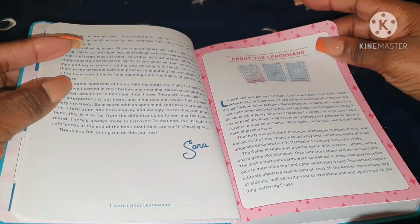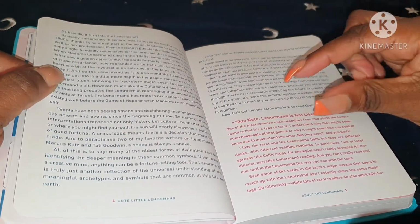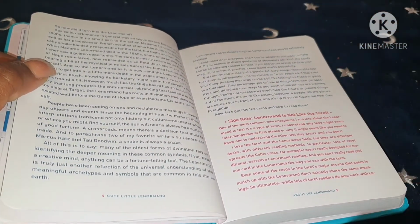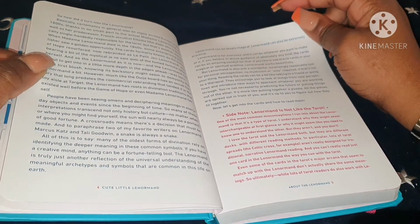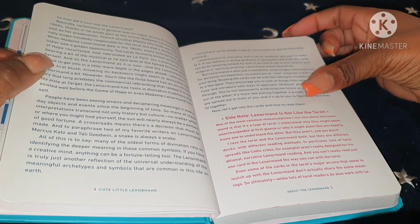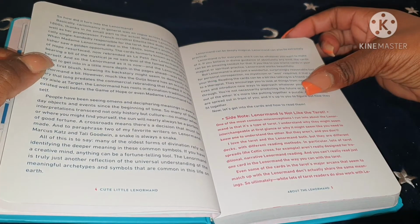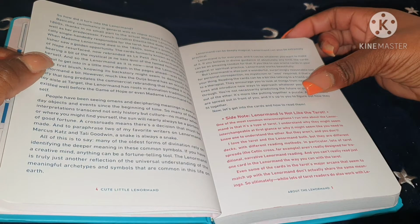So this here is a bit about the Lenormand history. And then she's got things in red, for example, here it says, side note, Lenormand is not like tarot. One of the most common misconceptions I run into about the Lenormand is that it is a type of tarot. I understand why they might seem interchangeable at first glance, or why it might seem like you need to know one to understand the other, but they aren't, and they don't.